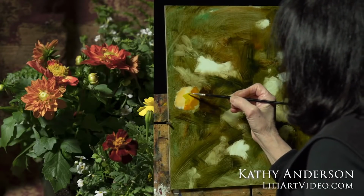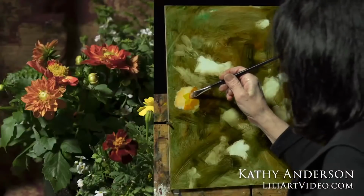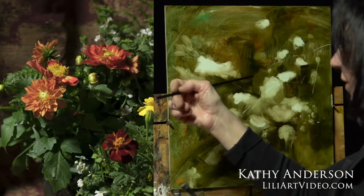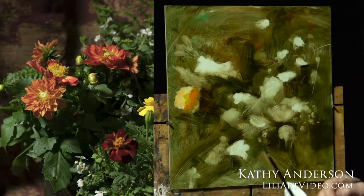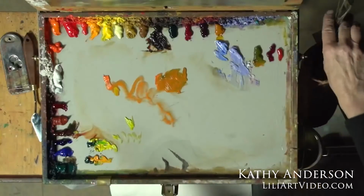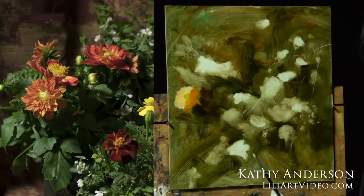Here we go. See what a difference it made? It just changed the entire direction that the flower is going. It's high and it's over that way more. I know it's high. I don't have to redo that, but I know it's this way. And I'm going right over the brown, my background. In fact, I want to bring my background back up into it. I don't want to leave this halo around it.